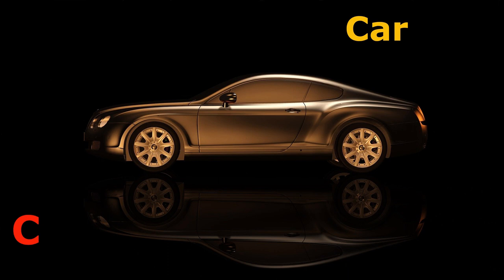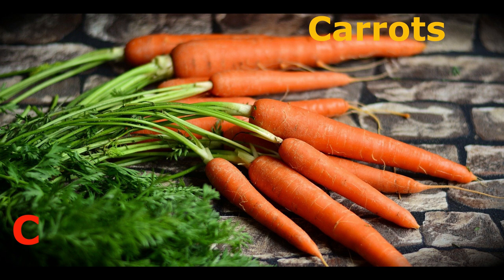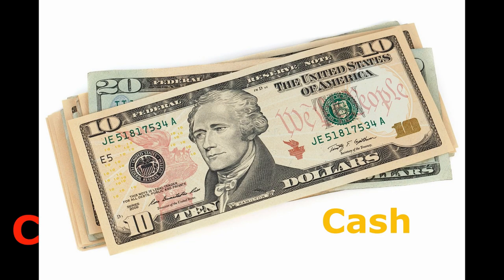C for car. C for carpet. C for carrot. C for cart. C for case. C for cash.